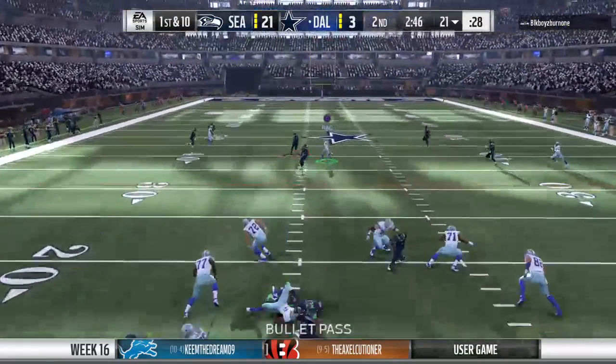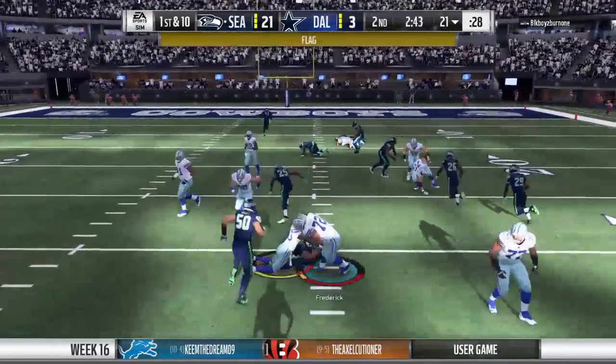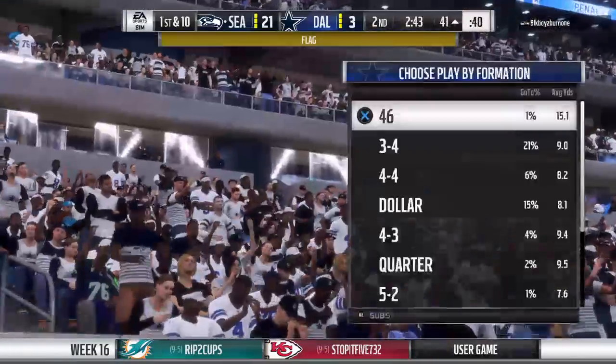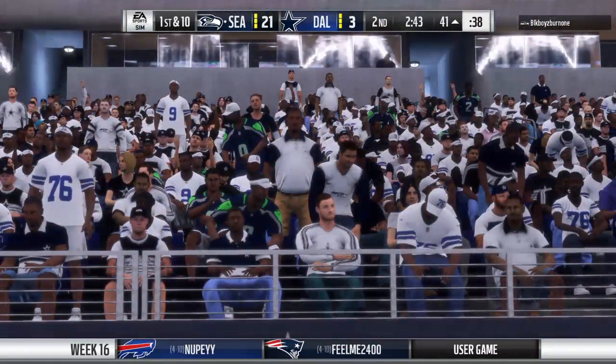This one maybe not quite that bad, but he rifles one that's intercepted. Picked off near the 32. And a penalty flag down as he gets only about a yard. Now let's listen in on the call. So this will be accepted as it moves the offense backwards.